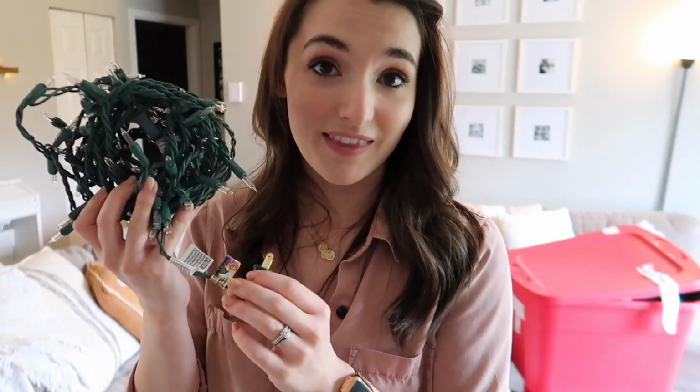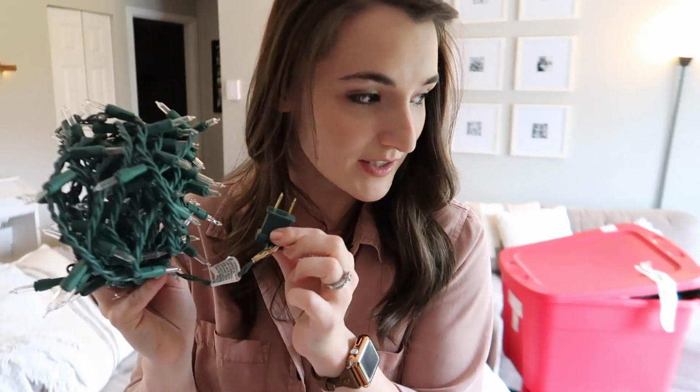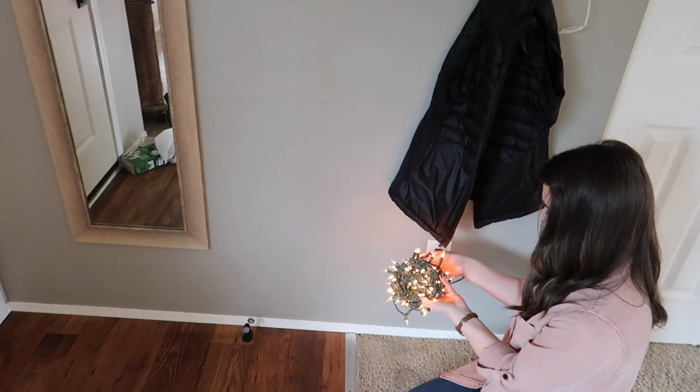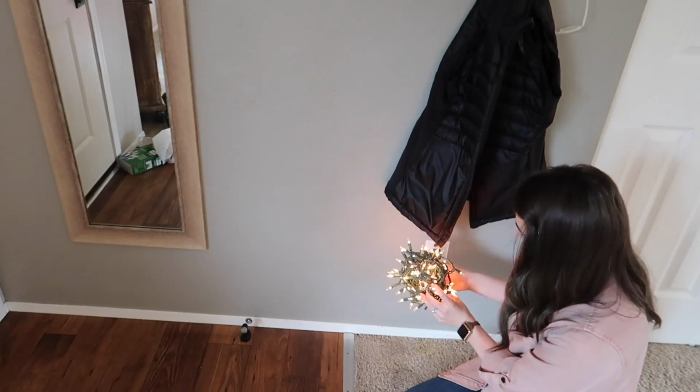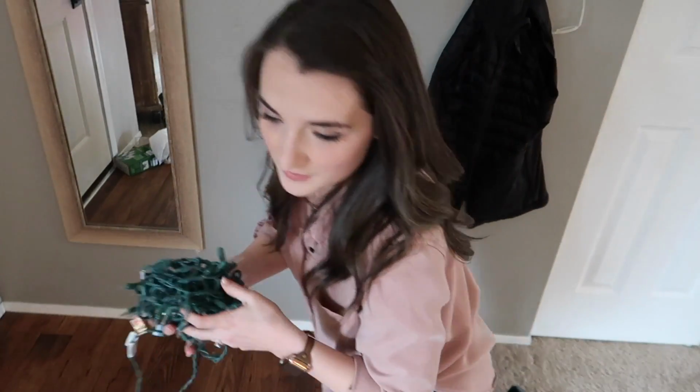If you're doing it like I am, setting aside a separate day to declutter your Christmas decor before setting it out, now would be a really good time to go through your lights and make sure that they actually still work. That way it'll save you some headache when it is time to set that tree up. We're gonna see if this light string still works. These are still good.